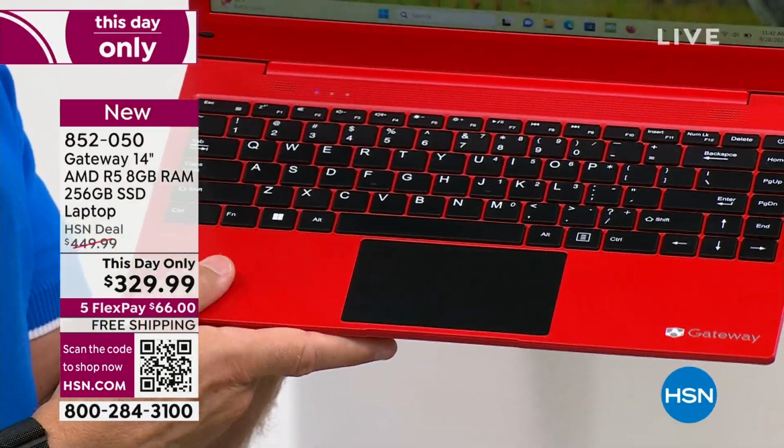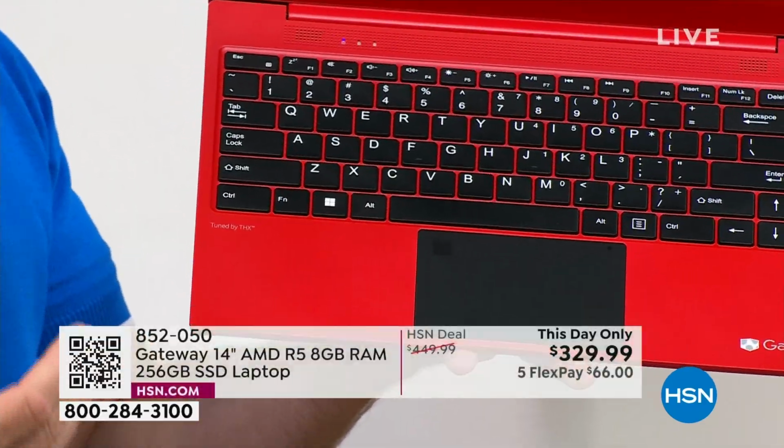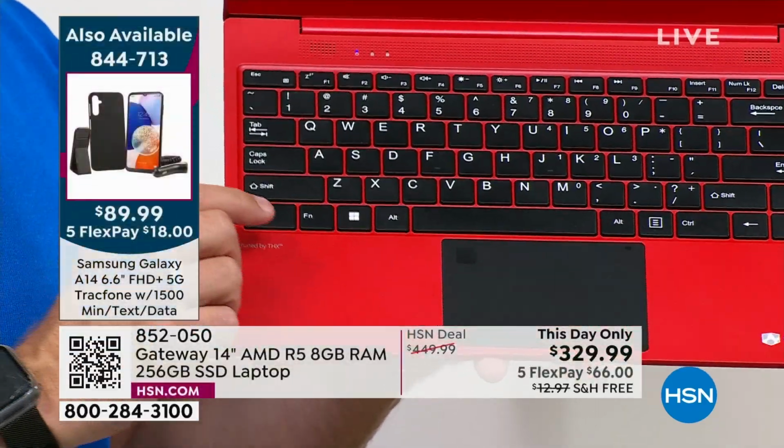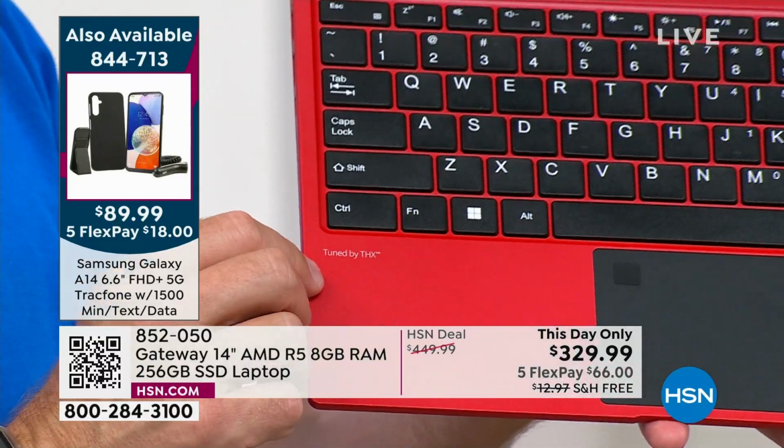This would be my computer, which is great. But more importantly, at this price point, this could be the son's computer, the daughter's computer. You can almost have a computer for each one in the family instead of all having to share one. Because how many times have we been there where, Dad, can I get on your computer?